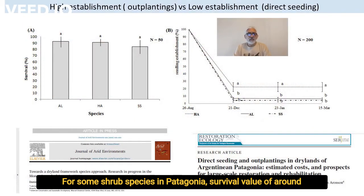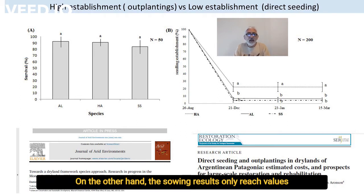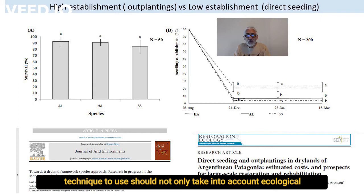For some shrub species in Patagonia, survival values of around 90% have been registered, as we can see on the left side of the slide, for 3 species of Monte Austral. On the other hand, the sowing results only reach values of 20% after the first summer, as is shown on the right side of the slide. However, in this work, we propose that the decision on the technique to use should not only take into account ecological results.